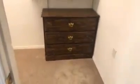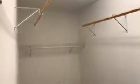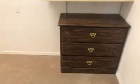And this would kind of be considered your master, and the only reason why I say that is because check out this amazing closet. So this closet is big and has lots of space. You could come in and add some more racks or even hide away some of your bigger furniture in here, like drawers and things like that. So it's your master closet.